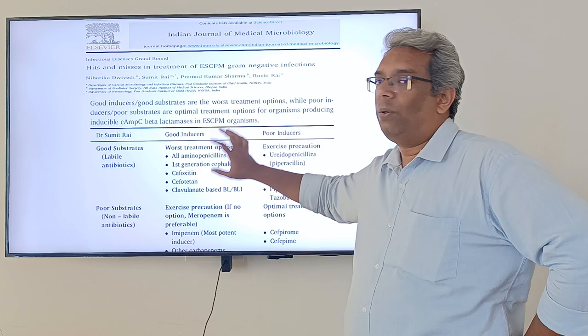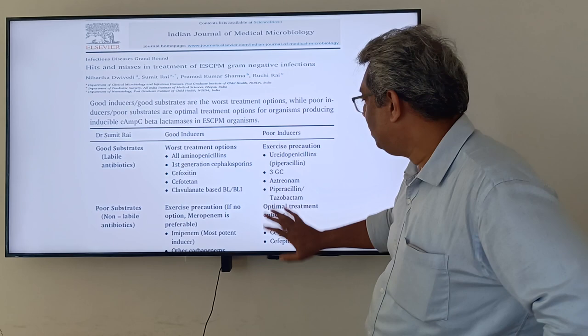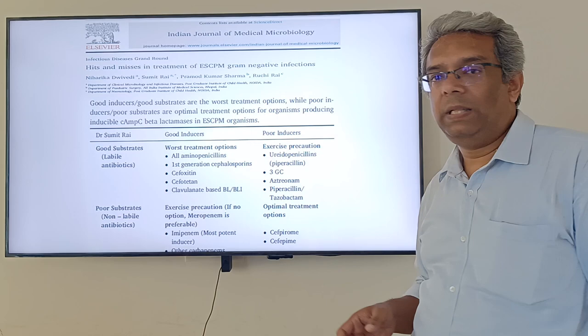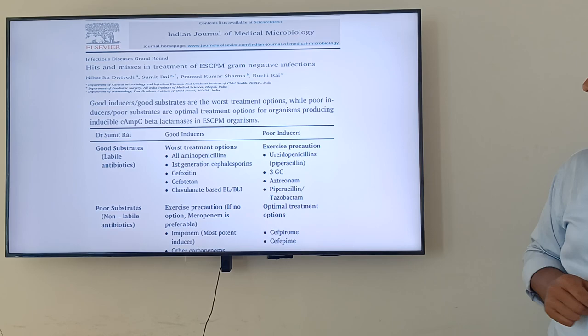They are good inducers, they are good substrates. So they should never be used ever. On the contrary, they are poor inducers with poor substrates, like cefpirome and cefepime. They don't have any induction, they are not even the substrate. So they can be good treatment options. And recently, in 2021, the guidelines released by IDSA have also recommended cefepime as a drug of choice for AmpC producers, especially if the cefepime MIC is less than 2.